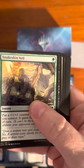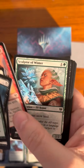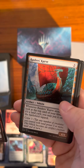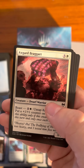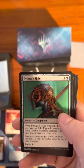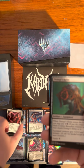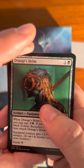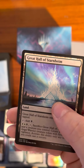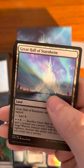Snakeskin Veil, I believe, is also a pretty good common. And Seize the Spoils is too. I mean, I always put Masked Vandal as number one. This is also a good one. But realistically, what's the difference between a 27-cent common and a 17-cent common, or a 20-cent common? Those are just as good and may sell even faster.